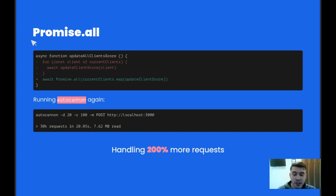If we change the code with this snippet and run AutoCannon again, at least on my machine, it will depend on your machine, I was handling 200% more requests. Okay?